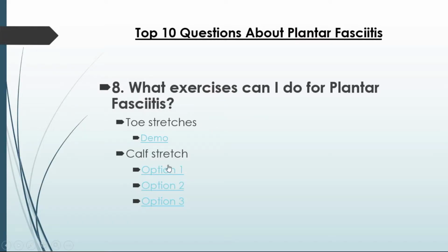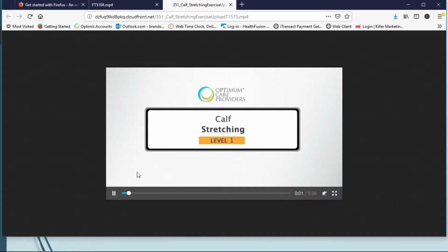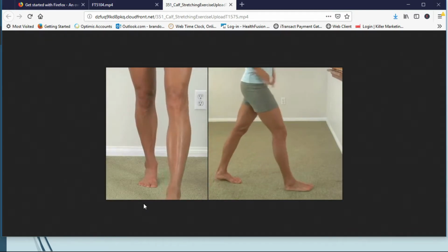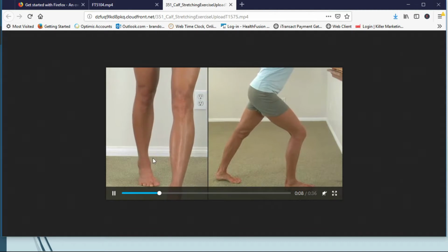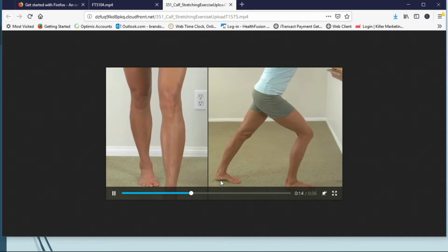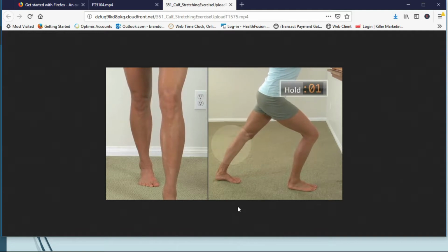The next one, we want to do some calf stretches, and I've got 3 different options here on a calf stretch. Let's go over them. So the first one is just kind of a standing runner stretch that is pretty common. Want to make sure that the foot and knee are pointing straight forward. Don't rotate them in and out, and then keeping the knee straight and the heel down, just kind of leaning into that, and you're going to hold for 12 to 15 seconds.